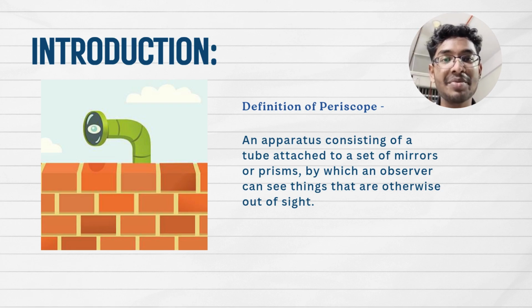Imagine being stuck behind a tall wall. You can hear everything but see nothing. How would you peek over? That's exactly what a periscope helps you do.